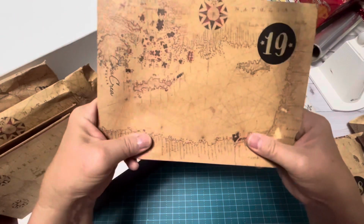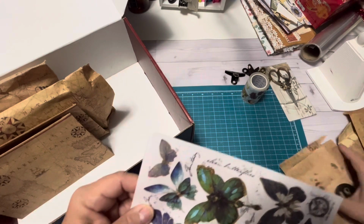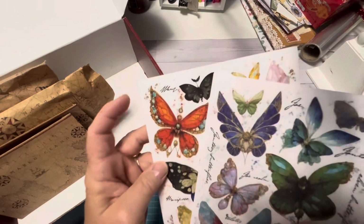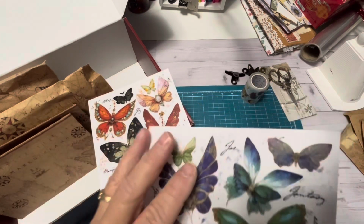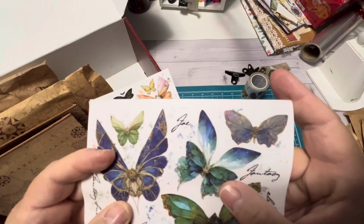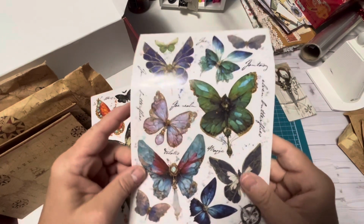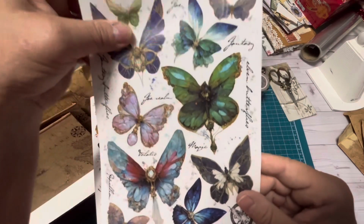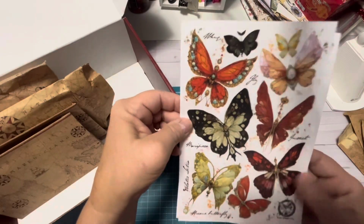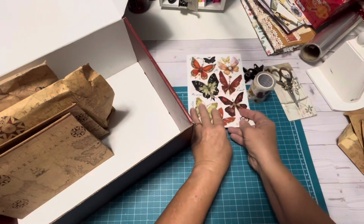Day 19 is flat. It is flat and it is thin. And it is some butterfly stickers. Two sheets, both clear stickers. Are they perforated? Let's see, or do you have to cut them out? I see lines. So they are perforated. I didn't know if you had to cut them out or if they peeled individually. There you go, beautiful. And also the names of the butterflies are next to them, so the colors are spectacular. So two sheets of butterflies.